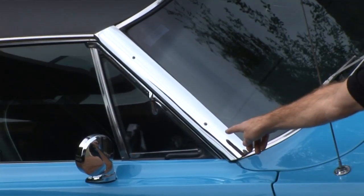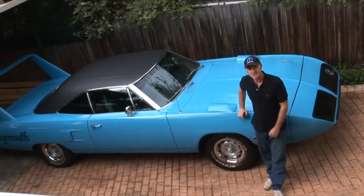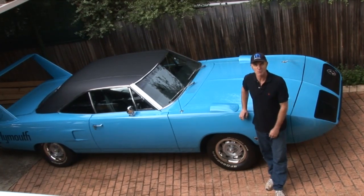Even the chrome trims on the A-pillars that screw on here were put on. They reckon it gave them 2 or 3 mile an hour advantage. These cars were quite hard to sell back in the day when they were new. Some of them sat in the dealership lot for 3 years because they thought they were quite ugly.